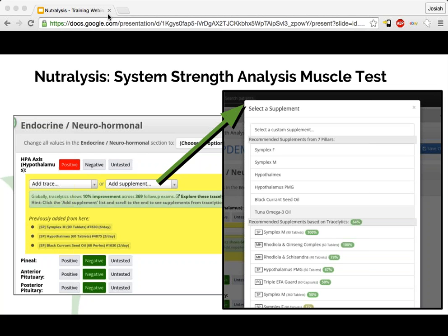This is an incredible resource for the beginning nutrition office, and it's fantastic for large established practices to be able to see a larger body of knowledge. So everyone benefits from the work of others in the field.